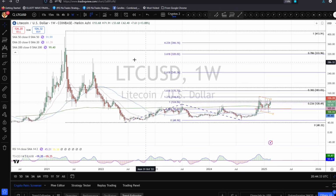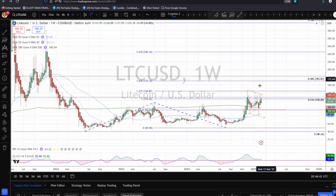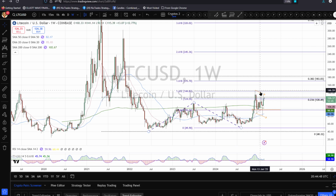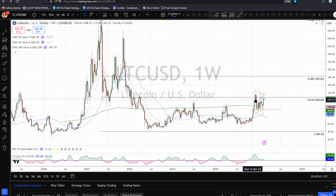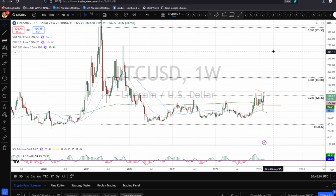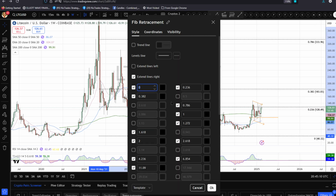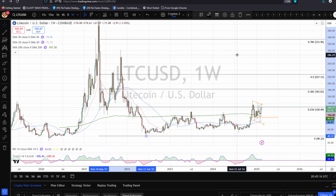I've also put fib retrace levels on from the high that we made in May 2021 to this low here in June 2022. And where we are stuck sideways is this 23.6 fib level. I'm just going to put regular candles on and show you what I mean. So this is what we haven't been able to get above and hold above. We're at the highest level we've been in a couple of years, and we're potentially verging on a bit of a bullish breakout, because if we can get above this 23.6 fib level, having validated it so nicely, I would be looking for these next fib level targets, this 38.2 at 183 and then 50% at 227 next.